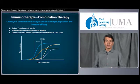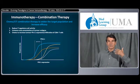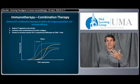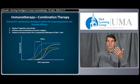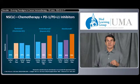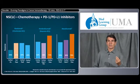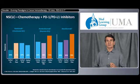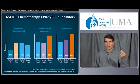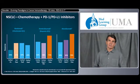So what we need to do for that is to reduce T-cell regulatory cell activity, so that's important, enhance cross-presentation of tumor antigens, and at the end increase tumor PD-L1 expression or PD-L1 expression in the CD8 positive T cells here. So that's the idea, to have synergistic effect between chemotherapy and anti-PD-1 or PD-L1 here. And that's something that we seem to have in non-small cell lung cancer. Combination of chemotherapy plus PD-1, PD-L1 blockade seems to be synergistic in terms of combination with nivolumab, pembrolizumab, or atezolizumab here. So attractive way to increase the way we are going to get better response and better outcome to our patients here.